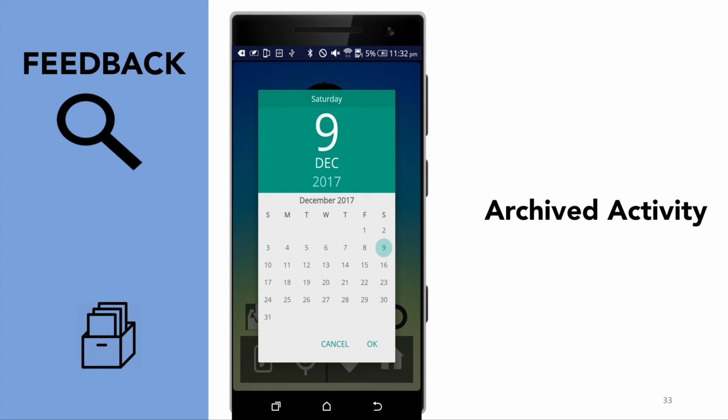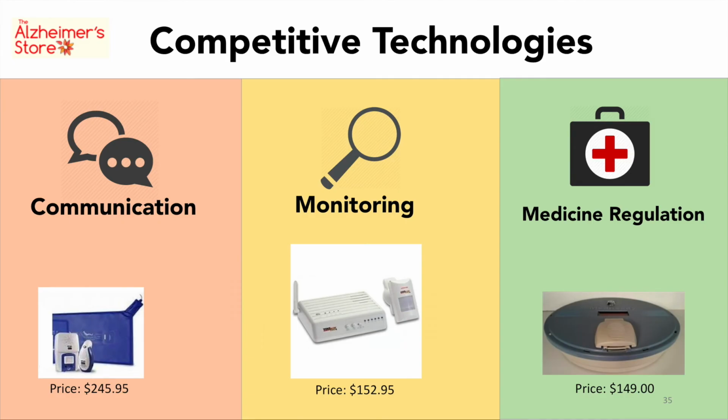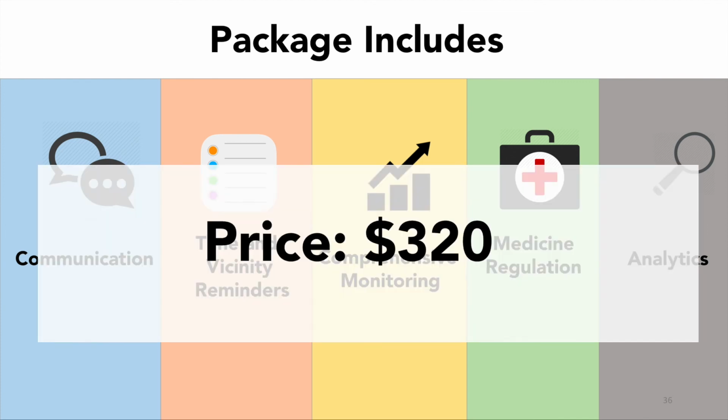This is sort of a history that the database keeps track of. Now let's do some cost analysis. The three major competitive technologies, which focus on specific domains like communication, monitoring, and pill regulation, when consolidated, would cost around $550. Our solution offers more functionalities at a much cheaper cost than the ones offered by the competitive technologies discussed in the previous slides.